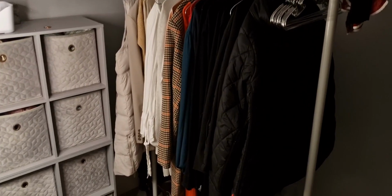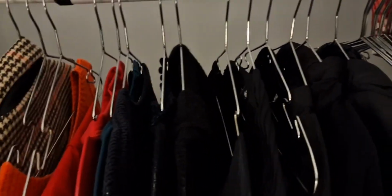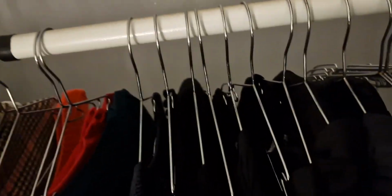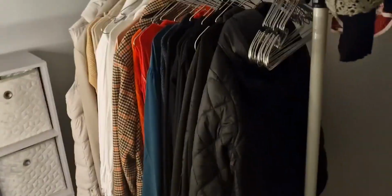Right, so a little while later, as you can see, these are all now completely colour coordinated right the way to the blacks, so lights to darks. So the last tip, which is tip 10, is if you're left-handed like me, you should have all your hangers facing the left. If you're right-handed, then you face them all the other way. It just helps you. Just a little tip there. So quite happy with that.